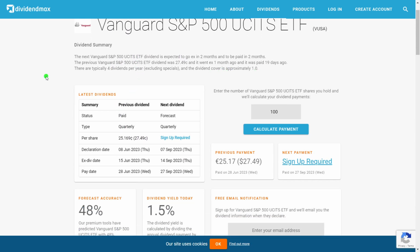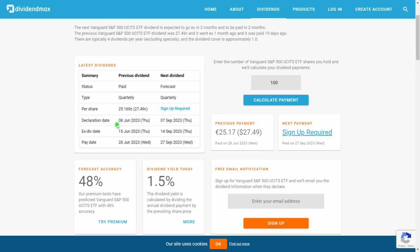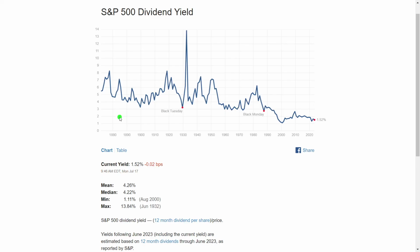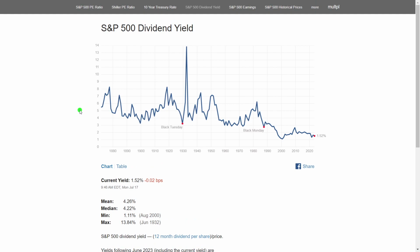Now, if I look at VUSA, this is dividend max. It tells you how much you earn based on dividends. And these were the pay dates here. Now, the current dividend yield is about 1.5%, which works out at about, as I said before, 21 pence a share. This is the dividend yield of the S&P 500 over time. Now, since I started investing, which would be in the back end of 2018, you can see it has been quite low.